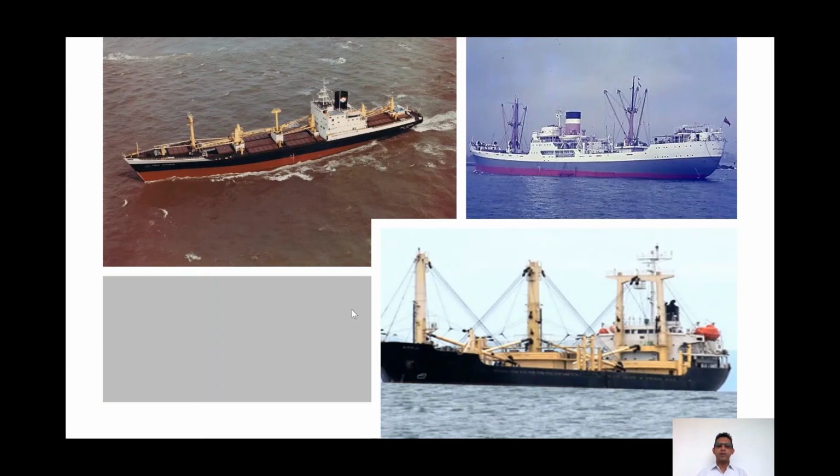These are the old kind of ships, the type of ships still common, still around. These are called general cargo vessels. General cargo vessels used to have derricks. The purpose is like the modern cranes, but the operation is different, the construction is different. So these derricks were used to lift and lower the cargo onto the ship and again out of the ship. These are all derricks. There are different types of derricks you will learn.